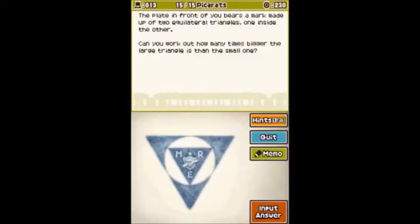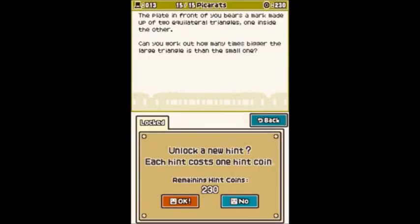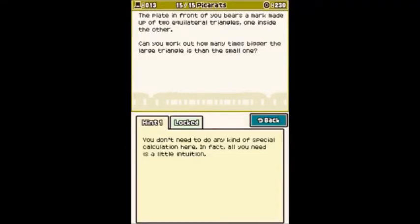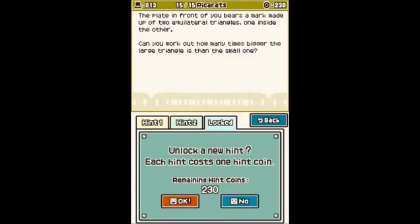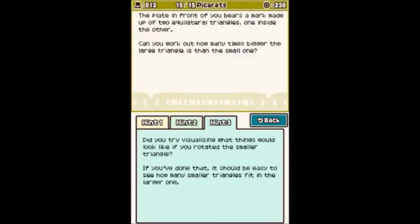Oh my god, it's the Millennium Puzzle. Remember the puzzle David Cage gave us back in the sewers of Curious Village? Yes. Well, this is another one of those types of puzzles where you have to think about the perspective of how many triangles fit in the bigger triangle. You don't need to do any special calculation here. How would things look if you rotated a small triangle? So remember how in Curious Village we also had to rotate the square. So it's the same kind of puzzle. I remember this one well.